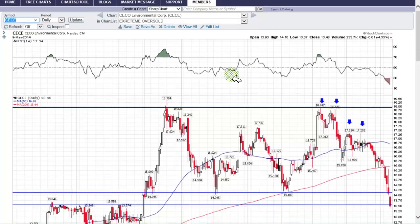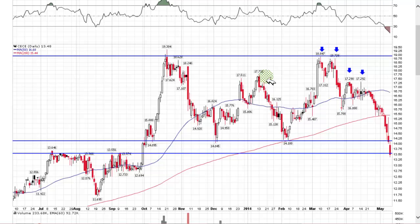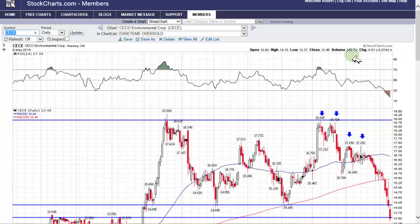CECE, Keco Environmental Corp, I don't know what they do. Doesn't matter. All right, what did the markets tell you to get out of the stock? Because I firmly believe that the markets send you signals, and using stock charts is critical to the success of the small investor. We are not fund managers. We do not have the staffs to review financial reports. We do not have the funds to hire forensic accountants to do our due diligence. We do not have the funds to do channel checks on these companies. We do not have the influence to get the information out of them.